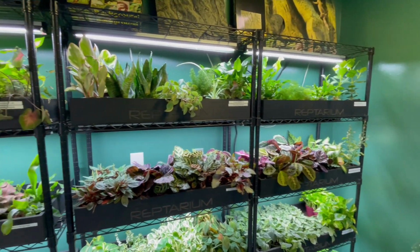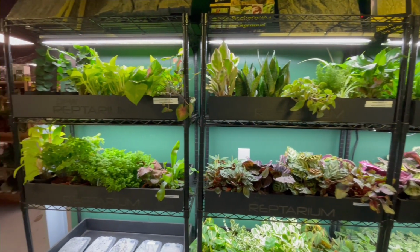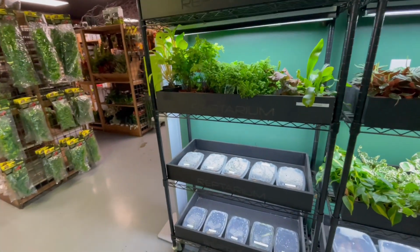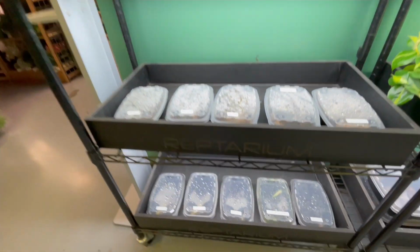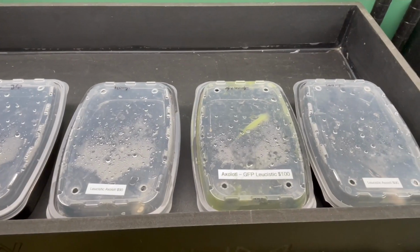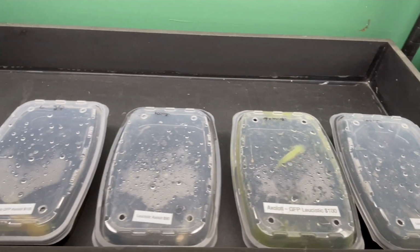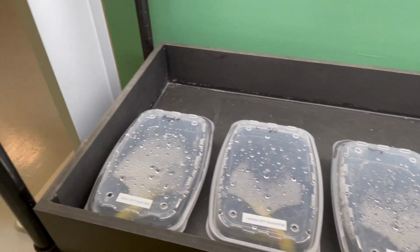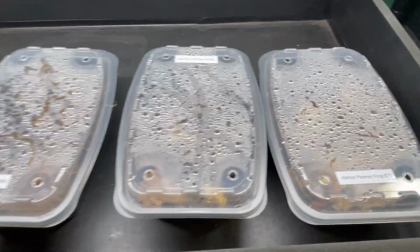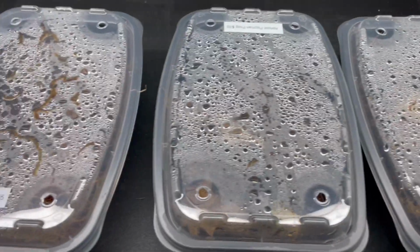You can see the different types of assorted plants that they have. And check it out, they got axolotls. You can see them in their tubs, swimming around. Those are really cool. And they have pixie frogs, or Pac-Man frogs, or dinner plate frogs, whatever you want to say.